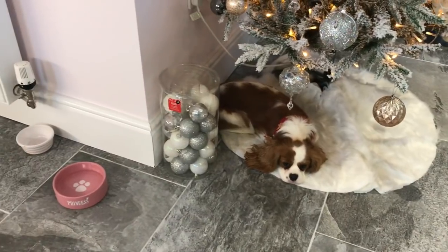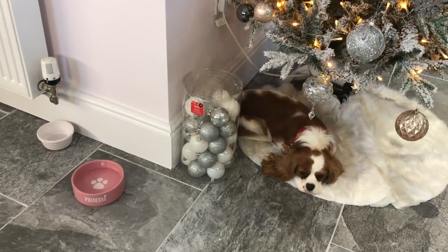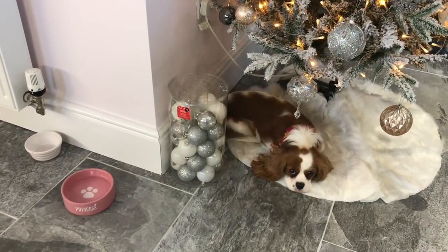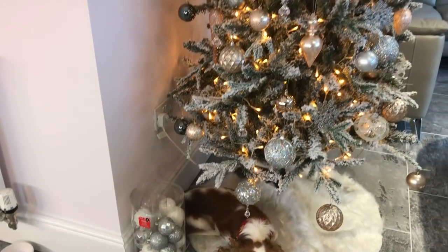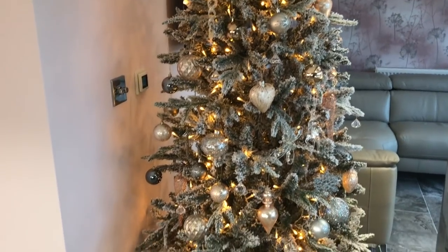So these baubles here I got from Asda at Home for £5, I think there's 36 of them in there. They are going on the tree later. They've been sitting there for about 10 days waiting to be strung to go on the tree. And that is my next job, to get this bald tree filled up a little bit more. So I'll be doing that later.